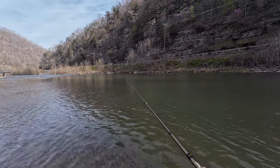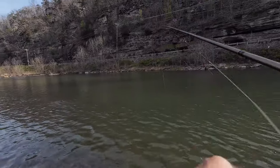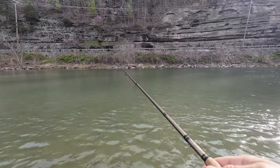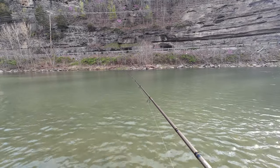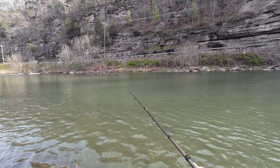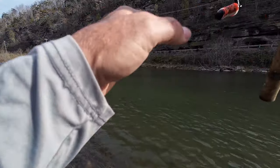Looks like it's going to be a beautiful day. Actually, it's supposed to rain later, so that's another reason why I'm out here earlier, trying to catch that morning bite. And so far, we've got bit once. Hopefully there's a lot more of that here today. I'm on the Guyandotte River. That's where I'm going to be for the next few hours in search of some more smallmouth. Hopefully we can find a few.